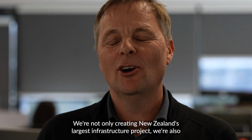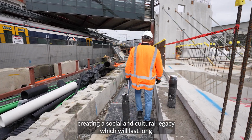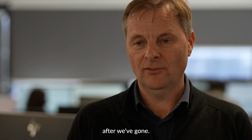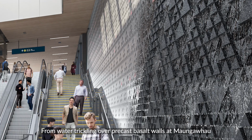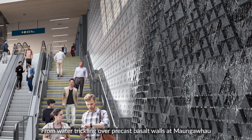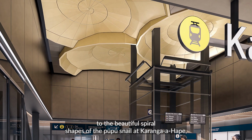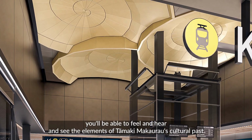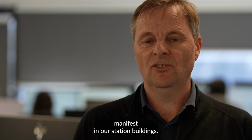At CityRaillink, we're not only creating New Zealand's largest infrastructure project, we're also creating a social and cultural legacy which will last long after we're gone. From water trickling over precast basalt walls at Maungwhau to the beautiful spiral shapes of the Piu Snail at Karangahape, you'll be able to feel and hear and see the elements of Tāmaki Makaurau's cultural past manifest in our station buildings.